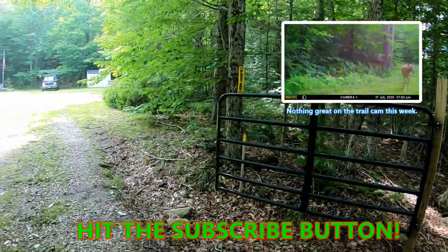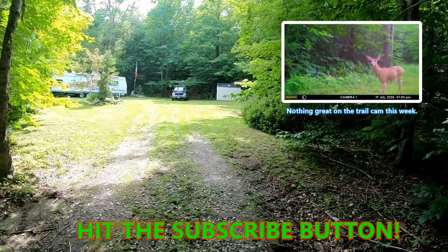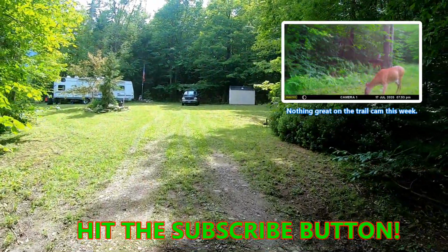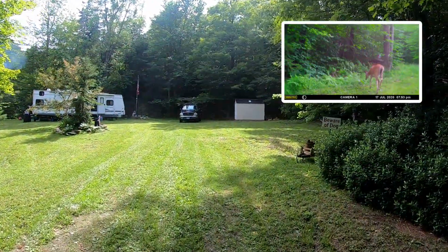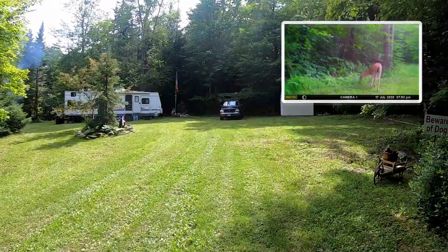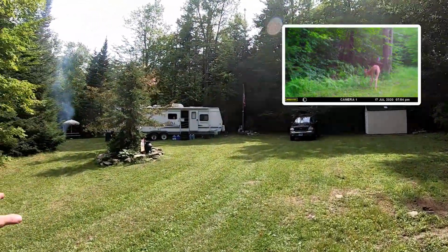This episode, I'm going to give you a walk around. It has been 1 year now since I broke ground and started to build the cabin. We bought this property about 2 years ago. When we walked in the first time, this was all overgrown.